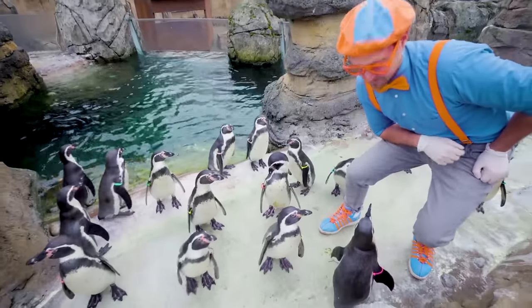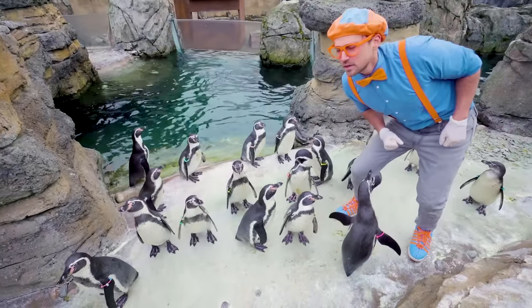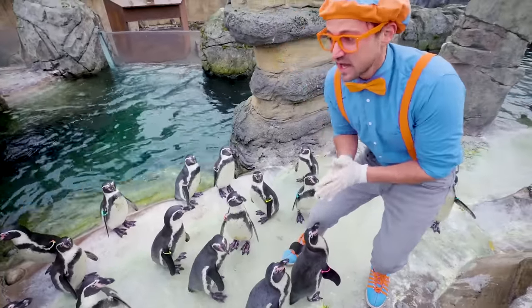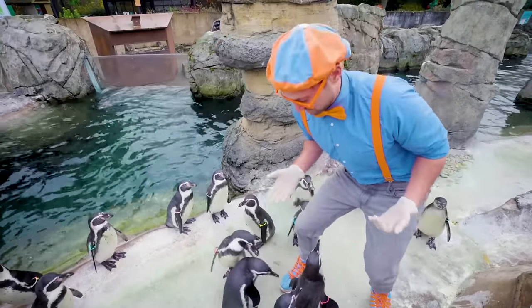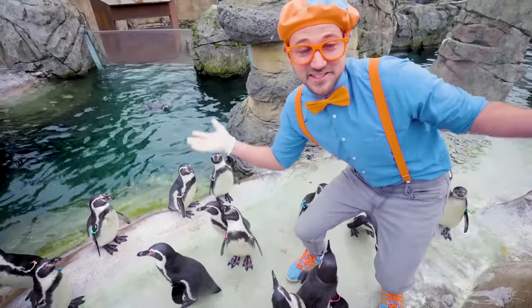Whoa, do you see these penguins? Yeah. They look like cute pets, don't they? Yeah, but they're actually not. Penguins don't make good pets. Although they're nice, they're living at this zoo so we can take care of them and we can learn about them. And the more we learn about these cute Humboldt penguins, the better we can take care of their cousins around the world.